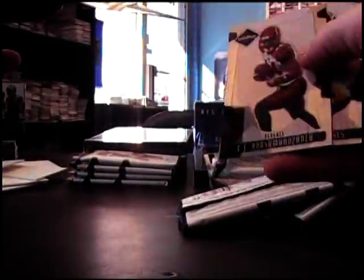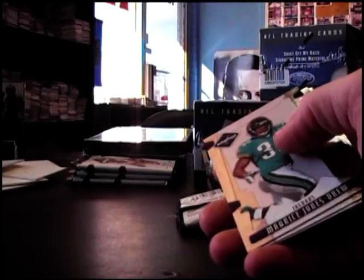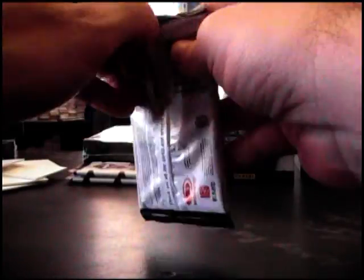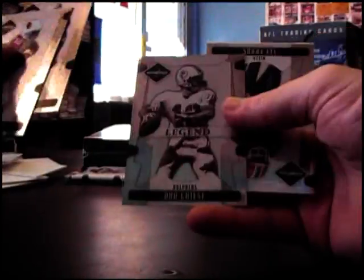Len Dawson, trademarks, 999. Randy Moss jersey. That's numbered at 50. Hand itches. Roddy White, banner season, 999. How many hits we got? We got one more coming. Must be in the last pack. Bob Greasy, 499.